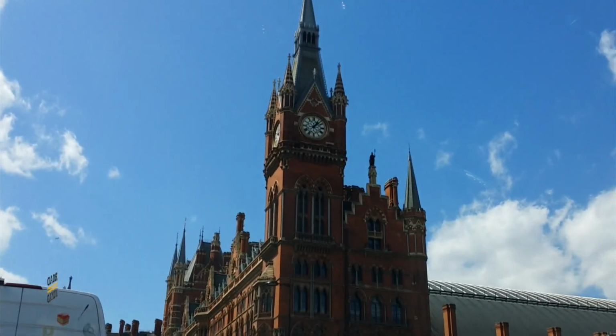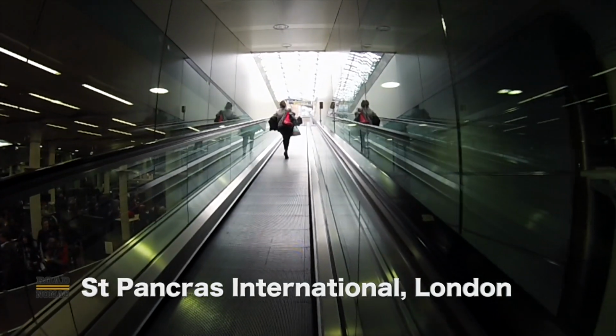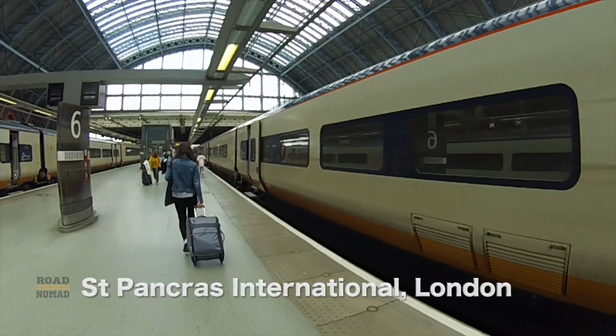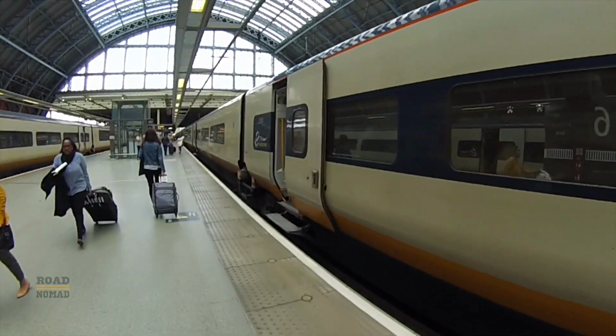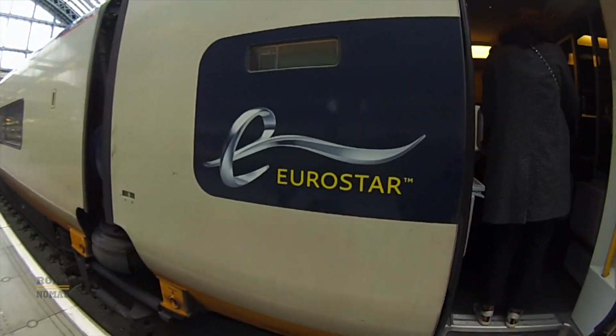Hello, from London's St. Pancras International Train Station. We are en route to Paris. By the way, we are late and we have missed our train, but fortunately there is a train every hour, so we are able to get on the next one. We really underestimated the border crossing ordeal here at the station.